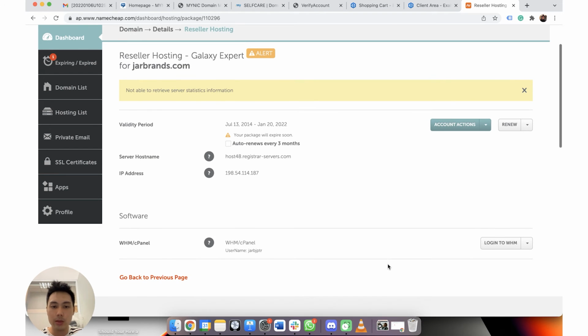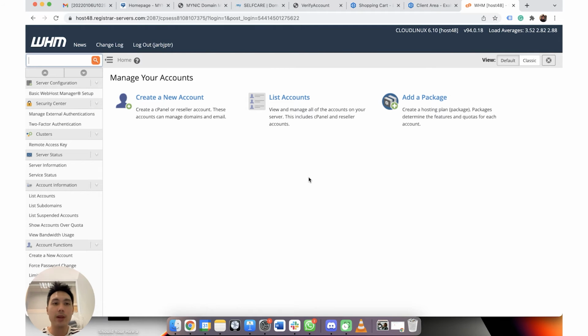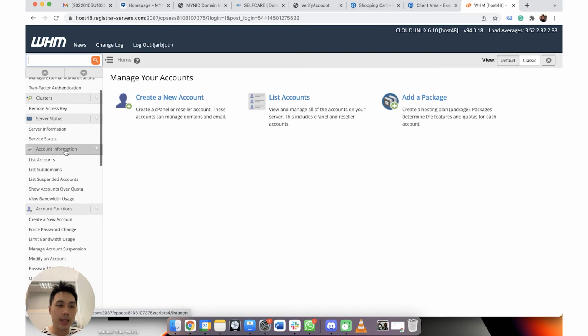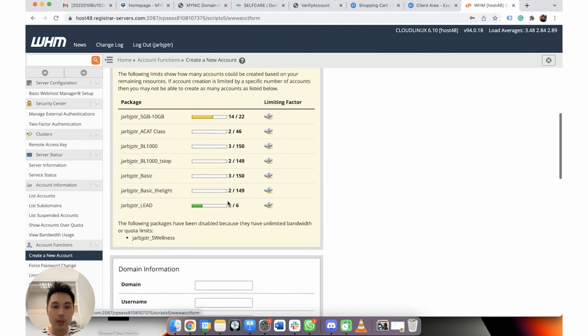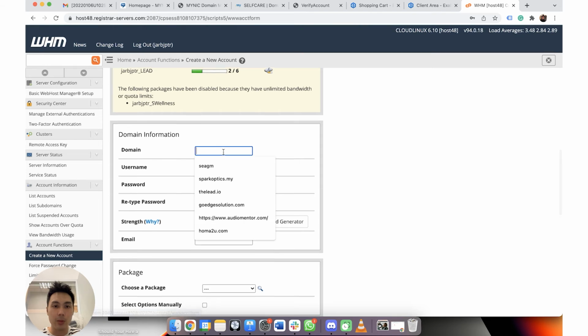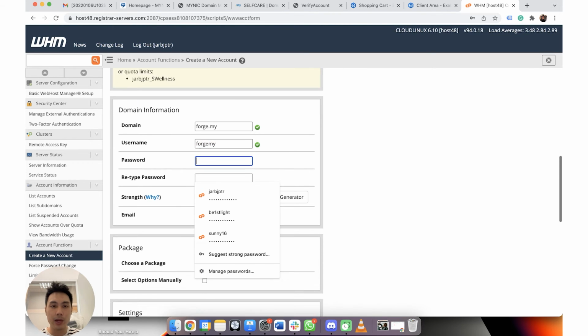Okay, so I'm going to go down and log into WHM. Alright, and what you're looking at right now is basically the back end of the server. I'm going to go down to my list accounts and create a new account for the new site that I've created, or that I'm creating. Create a new account, and then I'm going to go down and type in the domain name, basically for, well, forge.my, right? Let's say username is forge.my.